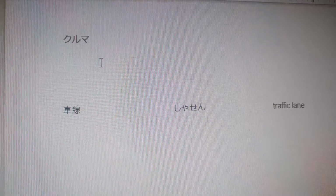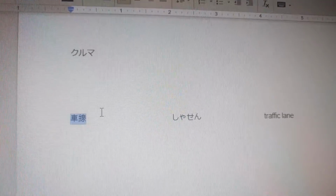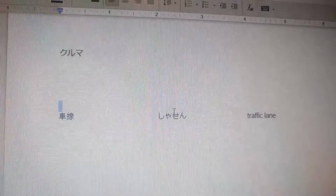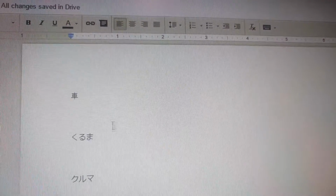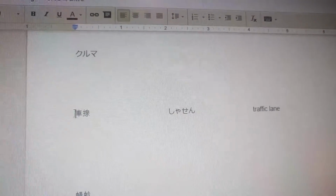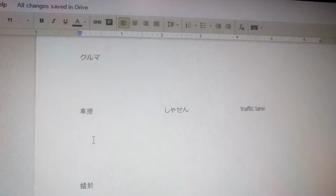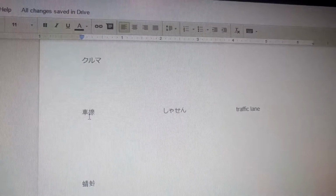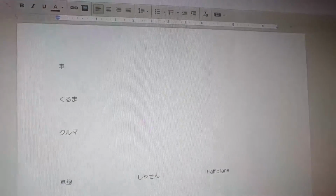So there are a lot of words that consist of more than one kanji. For instance, this word is called shasen, which means traffic lane. And you see, sha is the pronunciation of the first kanji, which we just had above, which was pronounced kuruma. But in the combination, we use the Chinese reading of the kanji, which would be sha in this case. Depending on the word, the pronunciation might be different in other word combinations or kanji combinations, and a lot of kanji have a lot of different ways to pronounce them.